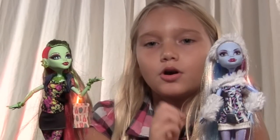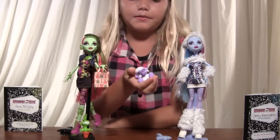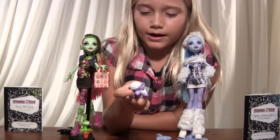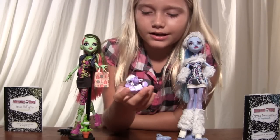I'm going to do a doll review on Abby Bominable and Venus McFlytrap. Abby Bominable's pet is Shiver. She has pink eyes and white fur. Her skin color is purple. She also has little tusks.